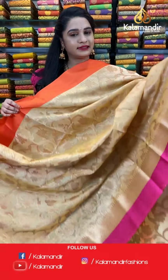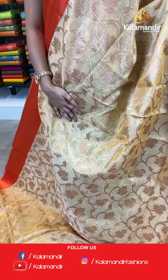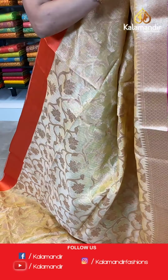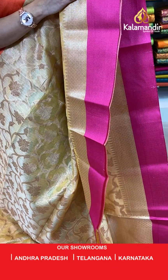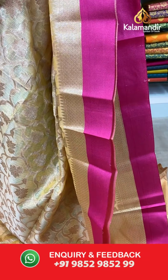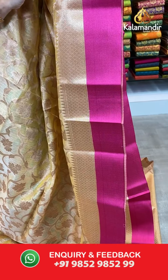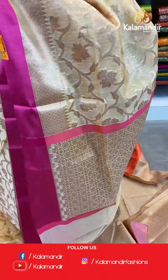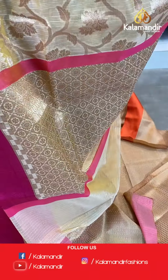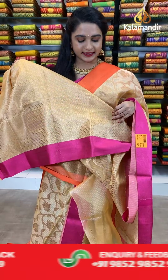Wow, cream and pink color. And all over the body we have got floral jal in golden zari. And here comes the border, contrast plain border along with diamond brocade and temple design in golden zari. And here comes the pallu. We have got a floral brocade pallu in copper zari, and the sari is paired up with self brocade blouse along with contrast plain border.